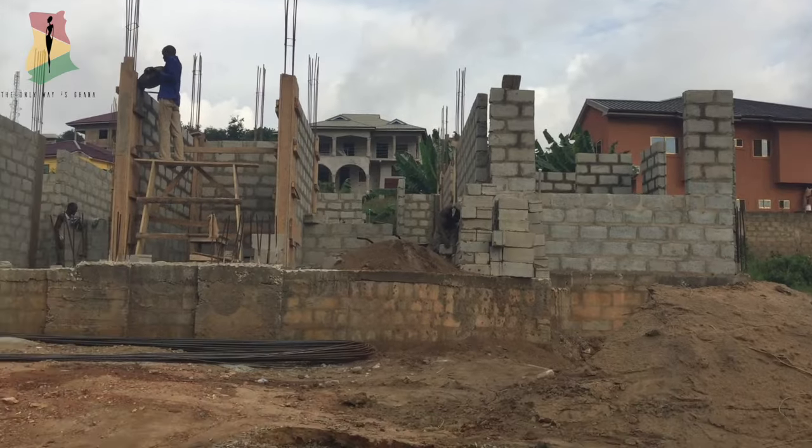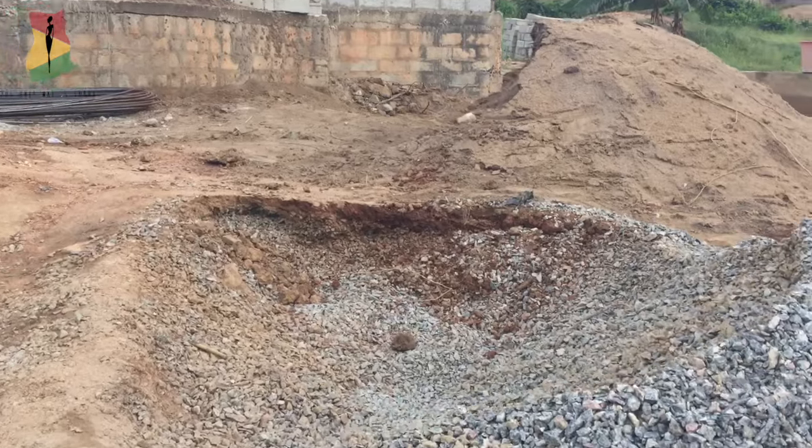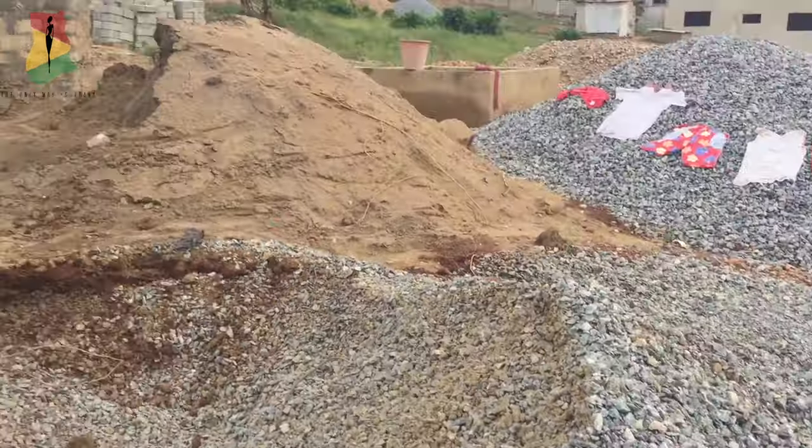I had to buy another trip of stones. The stones that I had at the site are too big, they're 1/2 inch, so I had to buy another trip of 3/4 inch, and this is how much they've got left.